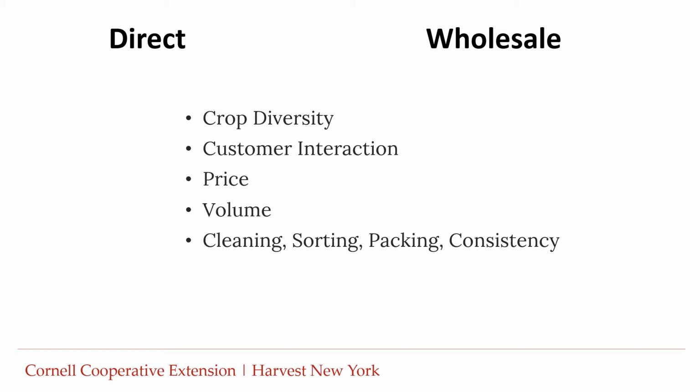And then when it comes down to cleaning, sorting, packing, and consistency, that is going to be at a higher amount of time put into cleaning, sorting, and packing your products.